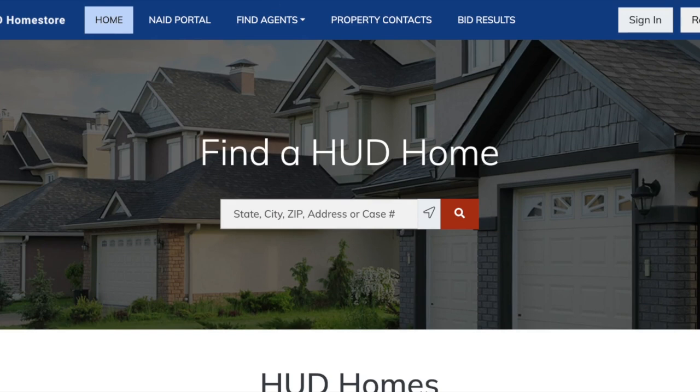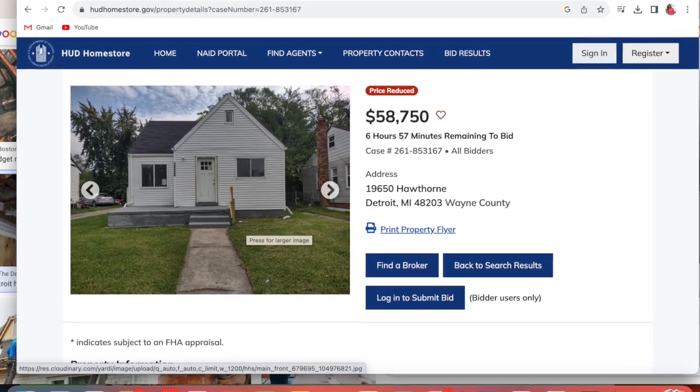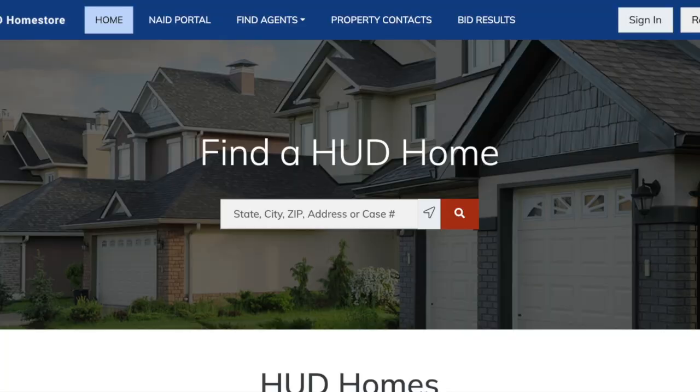You put your properties in, you can search. You see, like, here's this one's price reduced, bids open. And then you can do your due diligence. You can go look at the property. You can do all of those things. Find a broker. Okay, you guys. So that's it. Those are my top 5 REO websites.